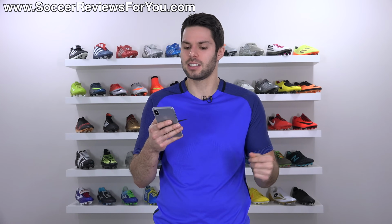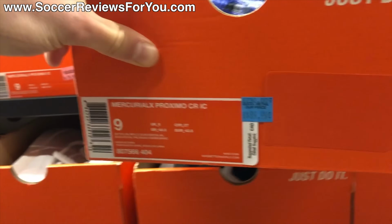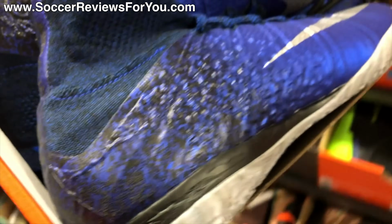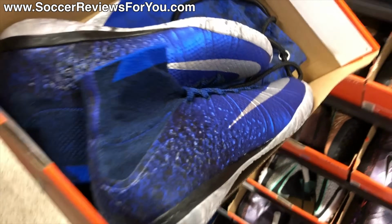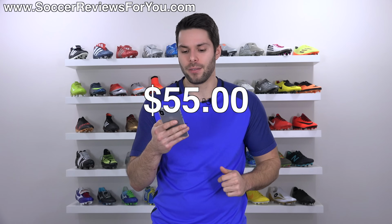Then they had another kind of older signature model that I wasn't expecting to see, the CR7 Mercurial X Proximo 1 in the Chapter 2 colorway. So the blue Superfly 4 CR7 color, those were marked down to $89.99 with the extra discount. Those would have been $55 US.